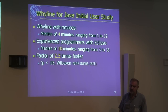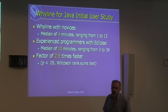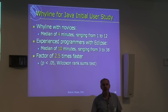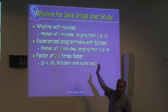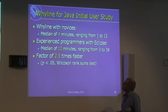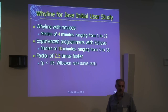Can you do the other 2 measurements, professional programmers with Whyline and novice programmers with Eclipse? Yeah, so we have a whole formal user study planned, and that's going to be Andy's final thing for his thesis. We haven't done it yet, but we're pretty optimistic. We're definitely planning a complete set of studies. This is just to make sure we're in the right ballpark.